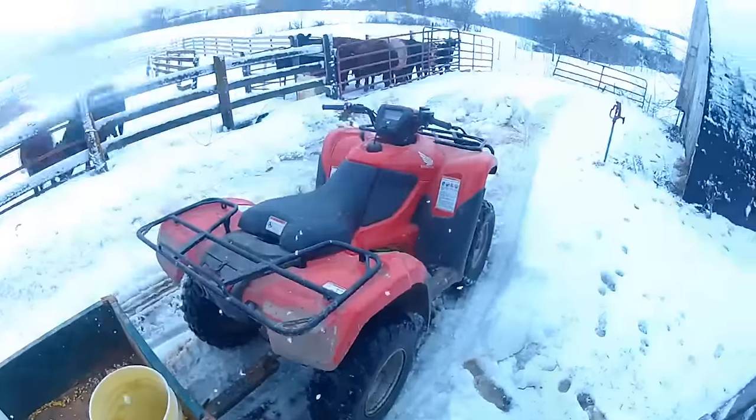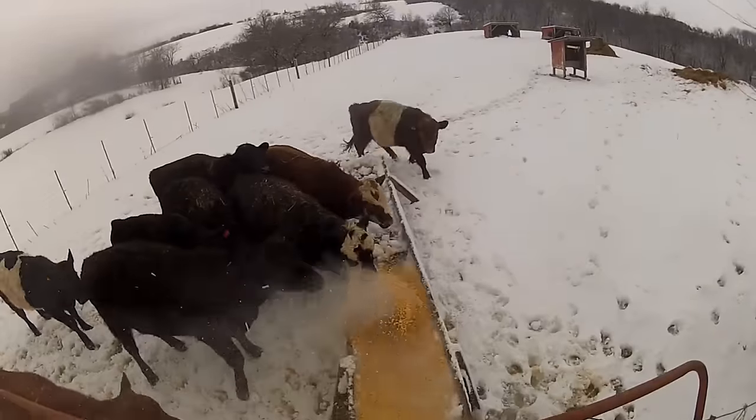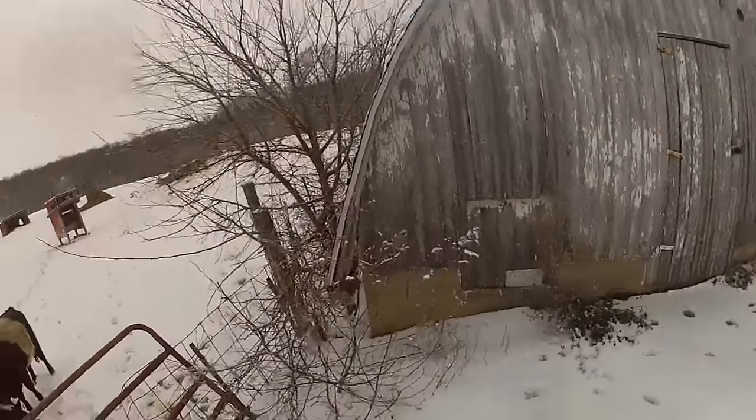I gotta grab my corn. And no, we don't have any high-tech way of feeding out here yet. Four buckets is all they need. And they should be good.